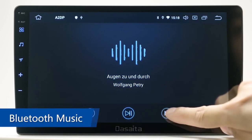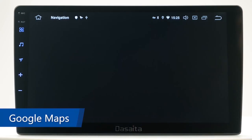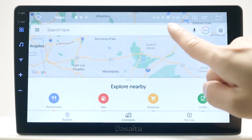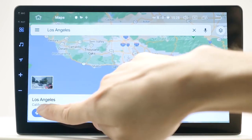Bluetooth music. Support A2DP. You can stream songs from your phone. Google Maps. Connect to the Wi-Fi hotspot or 3G dongle. You can use your online Google Maps.